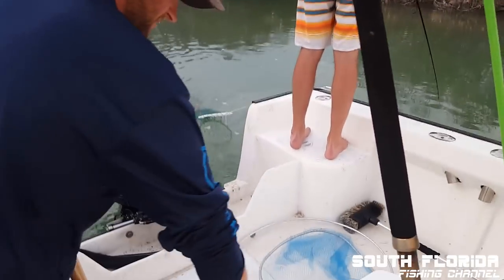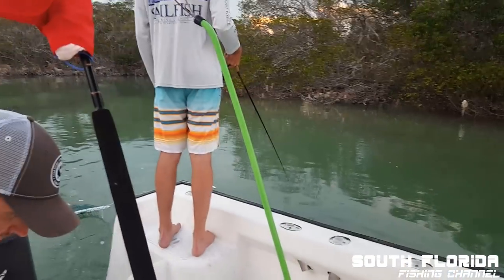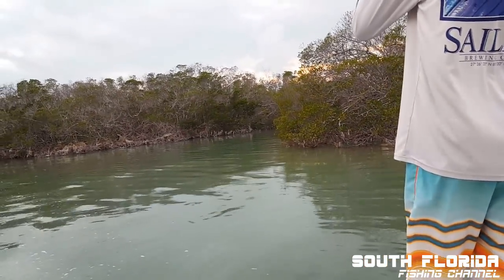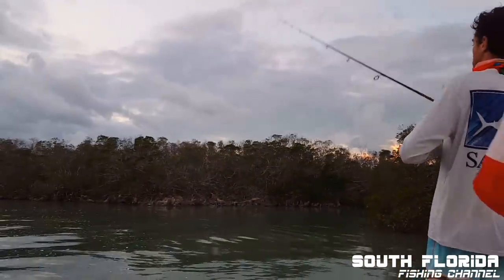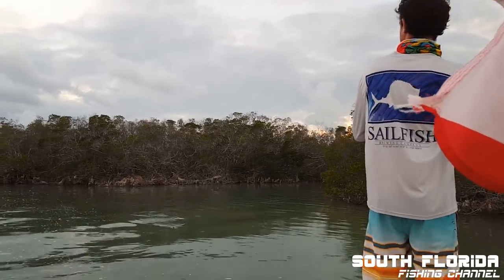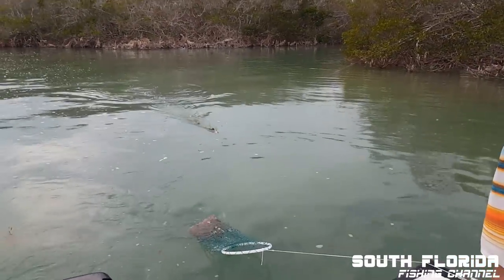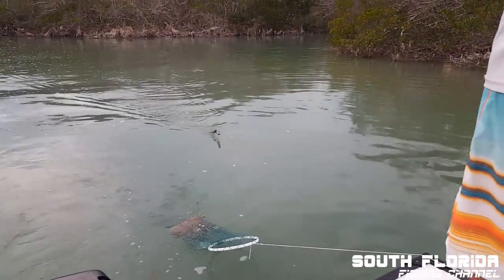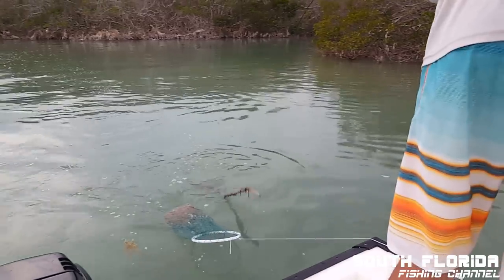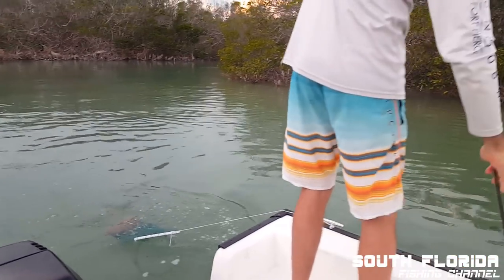Sweet. Oh man, on the shrimp. Get it. No slack in the line. Oh, Chris, you got a trophy. I got a big ass stickfish, man. Something took my shrimp too. I got all excited there. You wanna hold that rod? Yeah, I got it.